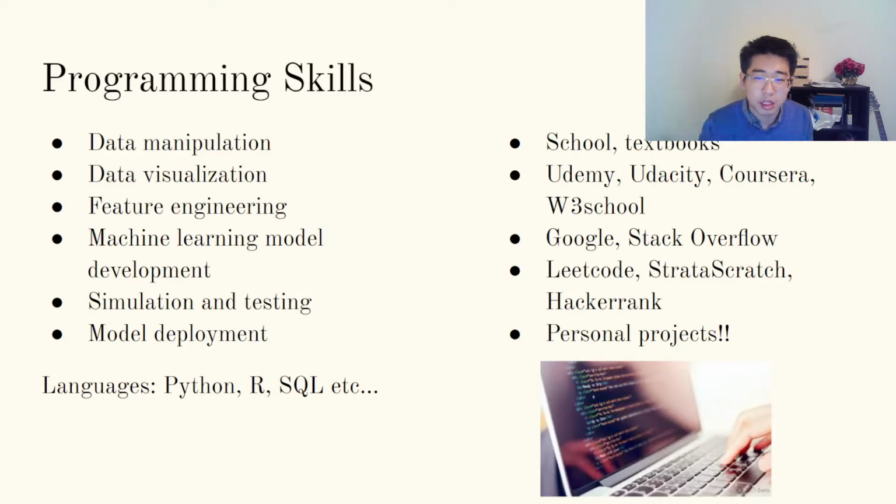I mentioned these names before: Udemy, Udacity, Coursera, W3Schools. You can really learn the basics of programming from these courses, and they offer a lot of those courses for free once again, where you can just get the fundamentals down to learn what different data structures look like, how to write a for loop, for example. Just very basic programming skills.